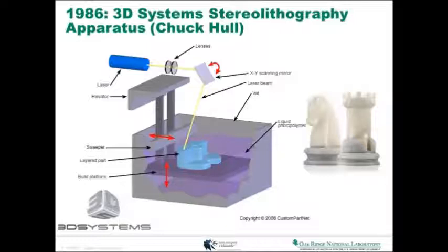1986 by Chuck Hull. Chuck Hull was actually a photoresist chemist. He was working with photoresists on circuit boards. He realized that if he could cure this photoresist, and add more on top of the layer he was doing, because they would just cast them in thin films, he could selectively cure with a laser and add layers together. And he thought, well, if I kept adding layers, I'd have a 3D part. And so that's how 3D printing was born.